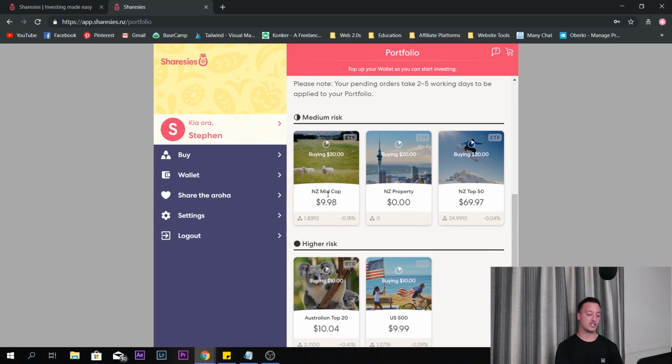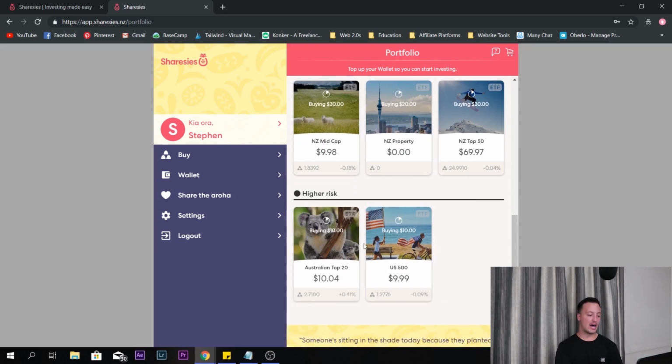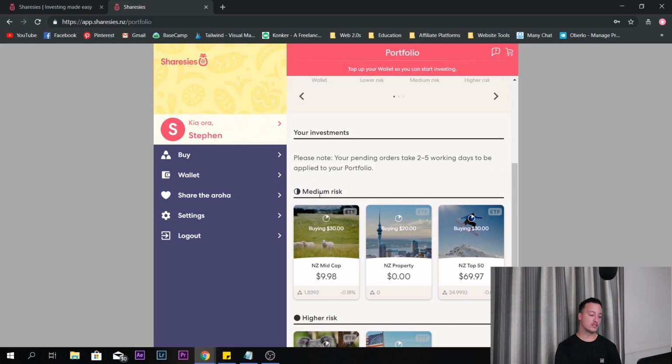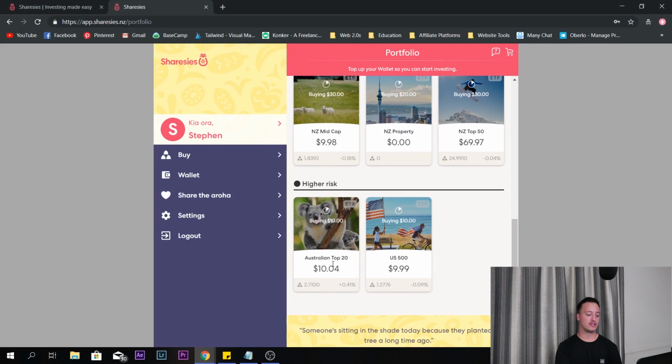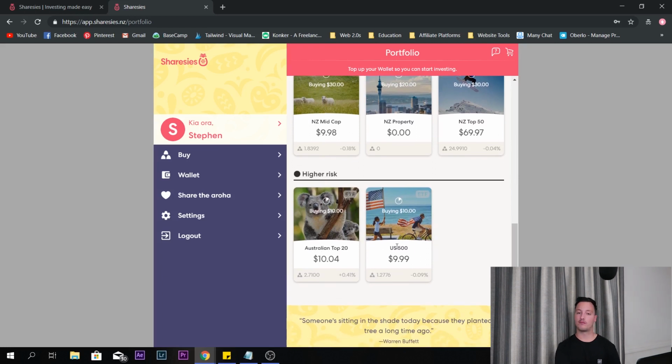But at the bottom here, we can see my investments. Like I said, it's a New Zealand company, so we've got a few New Zealand funds here: NZ Mid Cap, NZ Property, NZ Top 50. It also tells you the risk, so you've got lower risk, which I don't have, but we've got medium risk as well, and we've got higher risk. That is the Australian Top 20 and also the US 500 here as well, so it's the top 500 companies in the United States.